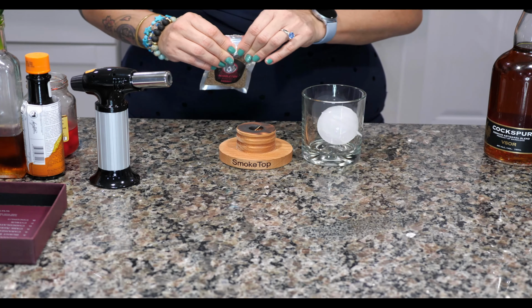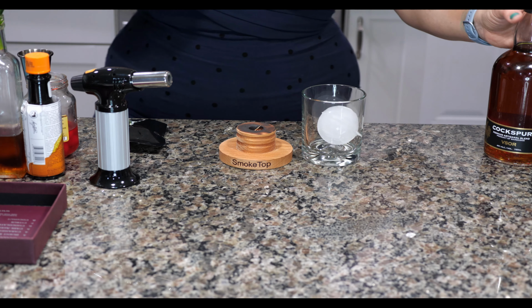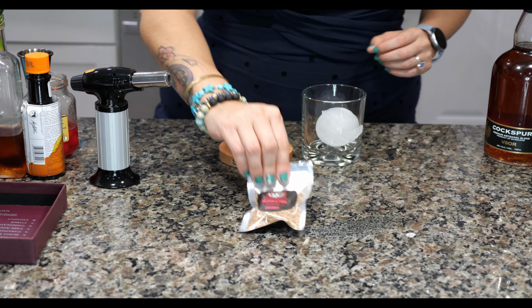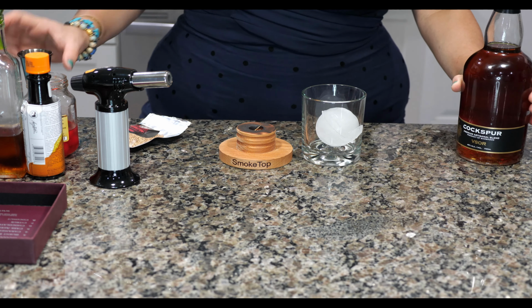I don't have orange, so I'm going to try Angostura Bitters that are orange flavored to see how that tastes. So these are the cherry chips. And it's an ounce and a half of this rum.